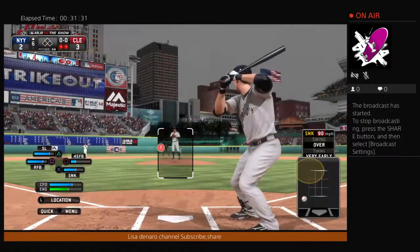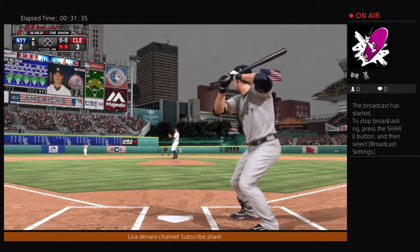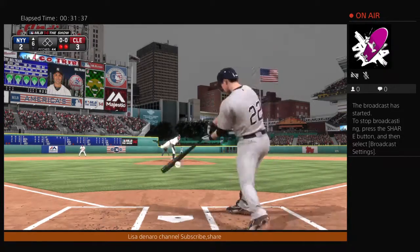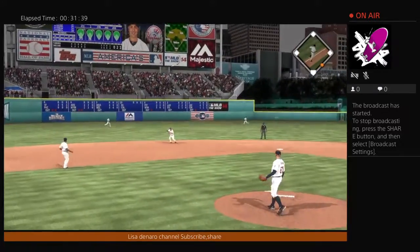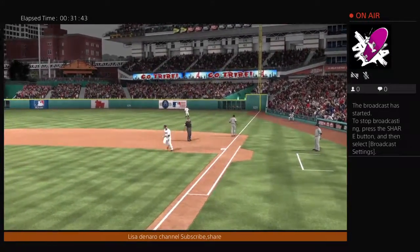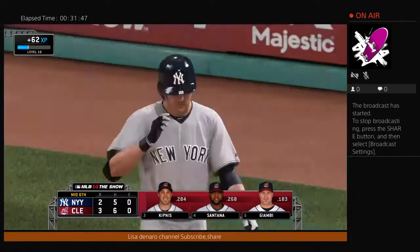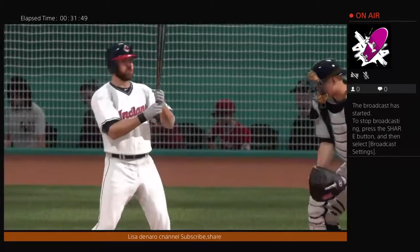Jacoby Ellsbury will dig in. A home run his last time. Now the pitch home to Ellsbury. That's on the ground to short. This should end the inning. And indeed it will. He throws him out at first, and the side is retired. So the Yanks go 1-2-3.